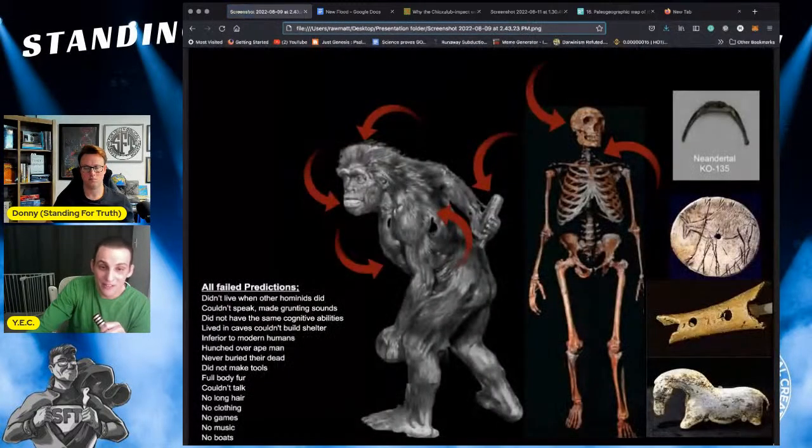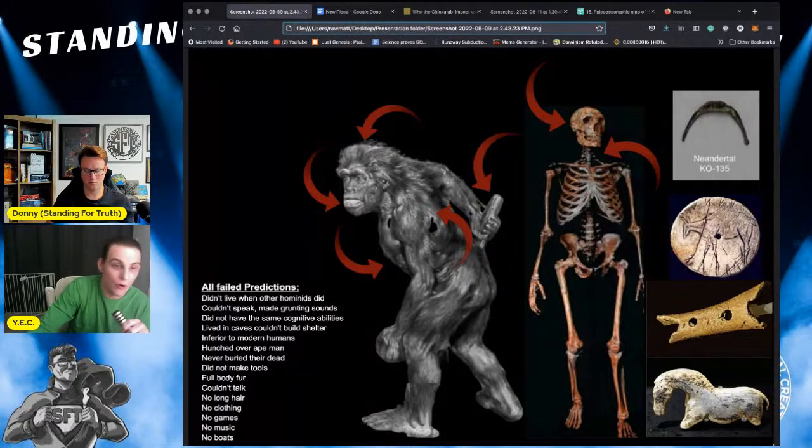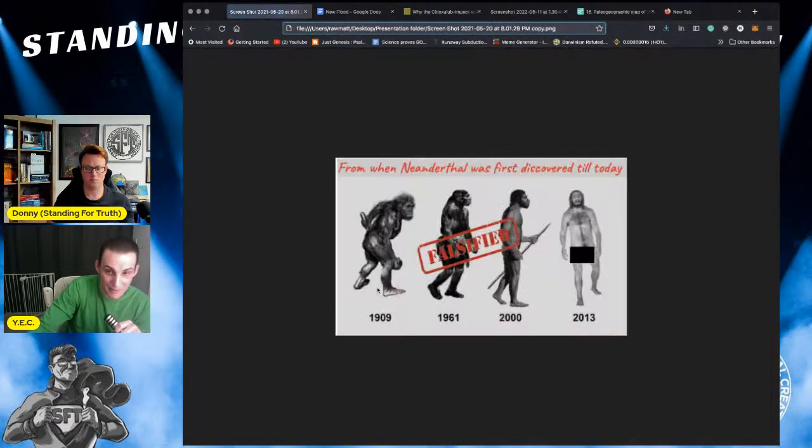And then we looked at this, their failed predictions all the way going through time. So remember, their first original drawing in 1909, hairy ape man. Then they go, ooh, they only had rickets. So instead of bending their back, they stood them up more. But they still left them in full body fur. Thought they were idiots, couldn't talk, no clothing. Then pretty soon they're like, oh, we found some genes inside of them that actually shows that they had white skin, lighter color hair. They could probably make weapons and tools, so they made them a little more human. And then pretty soon, there they are, just like us.